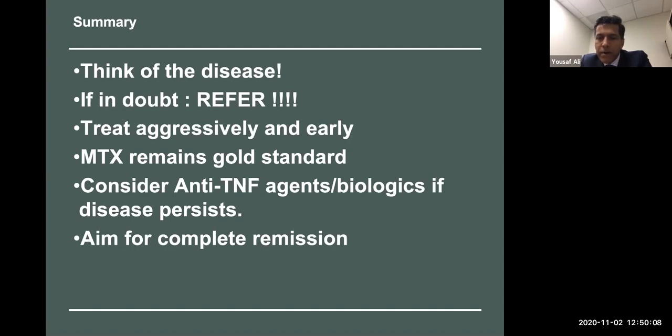and then aim for complete remission in rheumatoid arthritis. So I think I'm going to stop there, Matt, and I'm happy to open up for questions.